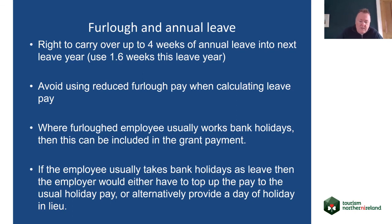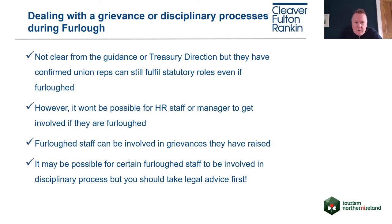So a couple of slides then to finish off, in terms of a few of the more practical issues. Is it feasible for employers to deal with grievance or disciplinary processes during furlough? Well, it's not clear from the guidance or the Treasury direction, although they have recently confirmed in one of their updates, about a week ago, that union representatives can still fulfill their statutory roles even if they have been furloughed. So a union rep could be brought along to a disciplinary hearing to act as a statutory companion for an employee who is furloughed or maybe not even furloughed.